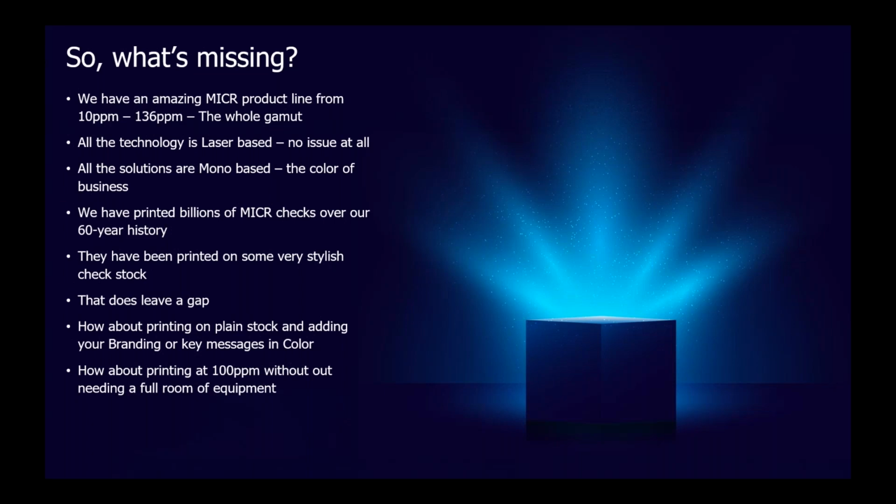But it does leave a gap, and we identified a gap. We've had requests from various enterprises to say, hey, could you add color to this? And so imagine we could actually now take some plain stock. And when I mean plain stock, it'd still be check stock, potentially with perforations and other things in it. It could even be some pre-printed already. But we could add branding or key messages in color to make it stand out on that check, so it's easier to use the check, or to say this check comes from a company with a strong brand, and it identifies that you're providing them those funds, and it raises your brand along the way.